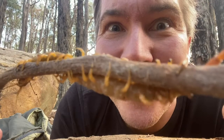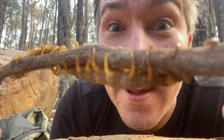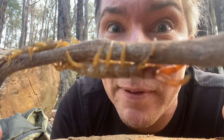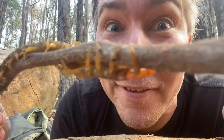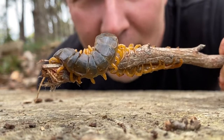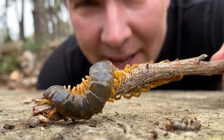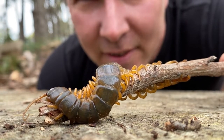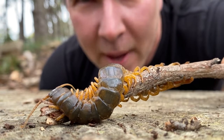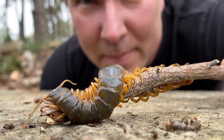Check out those back legs. They're facing backwards. They pretend they've got two heads. You're less likely to eat an animal with two heads. You'll get bitten on the nose. I want you to look at their flattened body structure. That aids them to squeeze into habitats, underneath logs and rocks, snug places where predators can't grab them and eat them up.